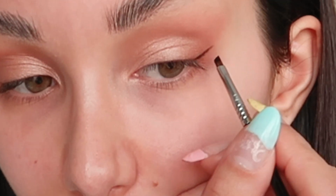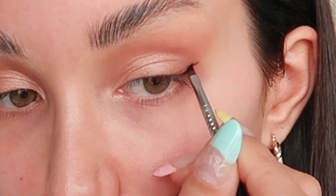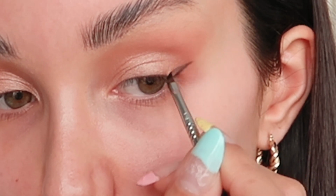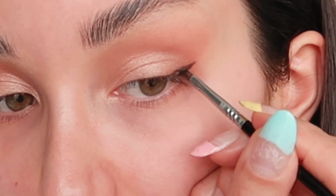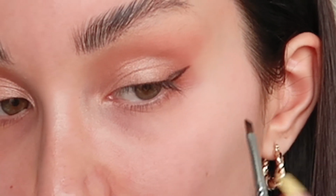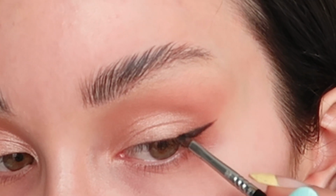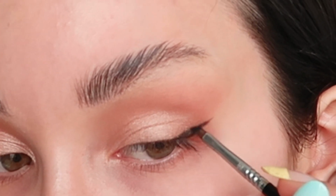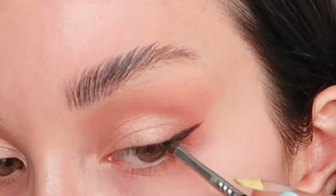With liner, I feel like you should always focus on just going up and out, because the whole point of it is to kind of lift your eyes up. And then once I've got the shape, I just focus on increasing the depth of the colour and packing more product on if need be.